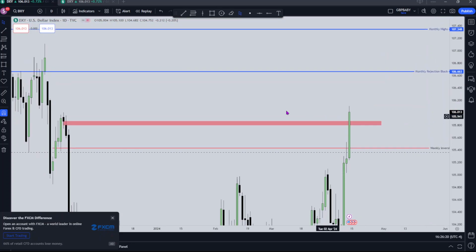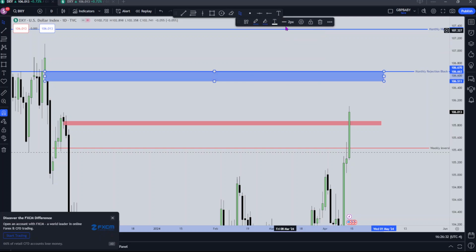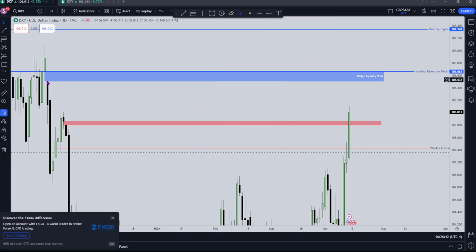Another thing I want to bring our attention to is this massive volume imbalance right here. I do believe price is drawing to this quite quickly. So I'm going to draw this out in blue, like so. And let me just write daily volume and liquidity void. Because you can see there's no trading that happened between this open and this close.